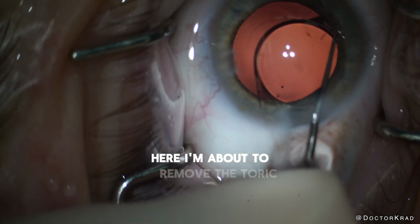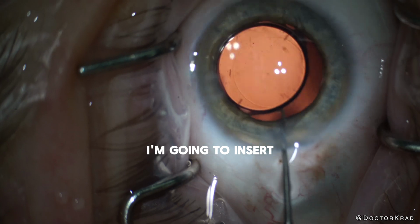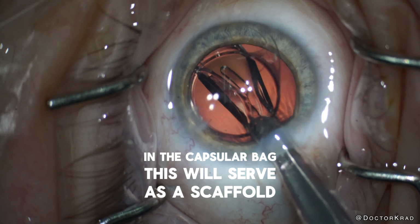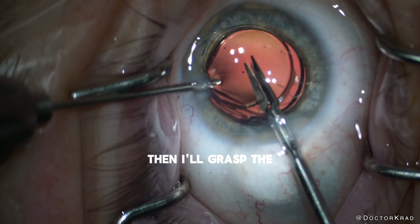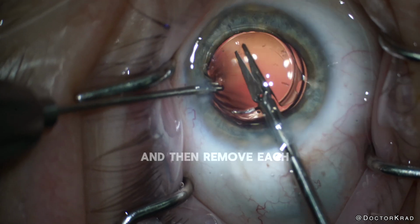Here, I'm about to remove the toric lens implant, but prior to doing so, I'm going to insert the correct lens implant in the capsular bag. This will serve as a scaffold and protect the posterior capsule as I cut out the toric lens. Then I'll grasp the toric lens with MST IOL graspers, cut it in half, and then remove each segment out of the eye.